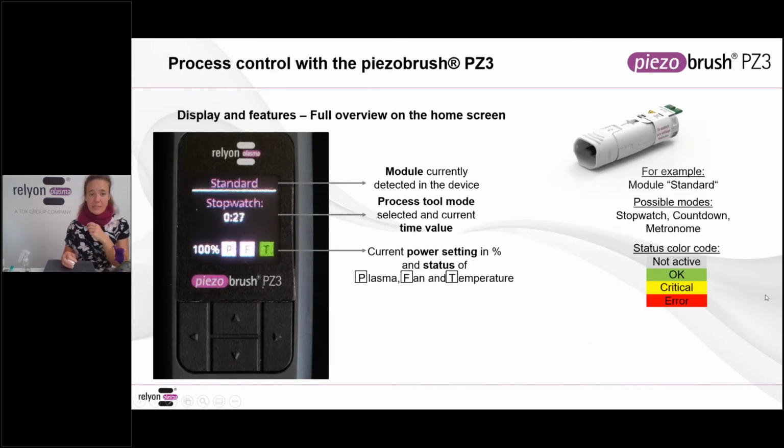So speaking about the display, it has the purpose of letting you know what's going on. At the very top, it shows you what kind of module is inserted. Currently we have the standard and the near field module. Towards the end of the year, we're planning for other modules to be developed.